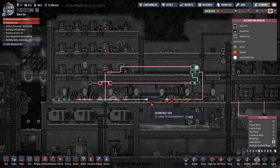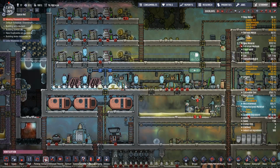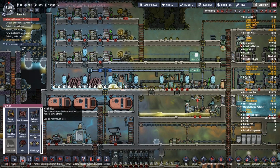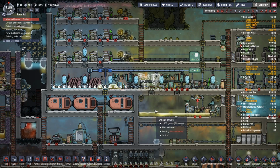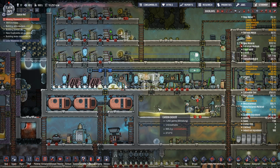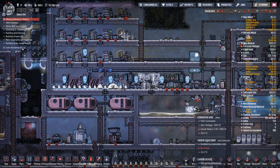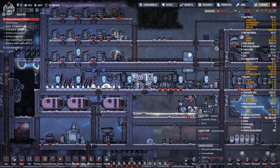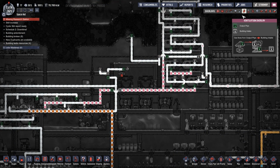Oh, you know what? We don't need it anymore, because we have regular power that's working. Beautiful. Okay, natural gas. Right there. We've got to delete that because that does break the automation system. And now we're going to store pretty much all of the hydrogen again. That'll be good.